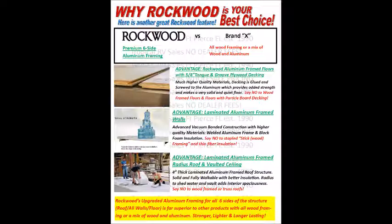So let's take a look at these components individually. We have the Rockwood floor, very strong floor. It's aluminum framed with 5/8 of an inch tongue and groove plywood decking. Now the decking is glued to the aluminum, it's also screwed to the aluminum. They glue it down to prevent it from making noise, creaking when you walk on it, but it also gives you a lot of strength.